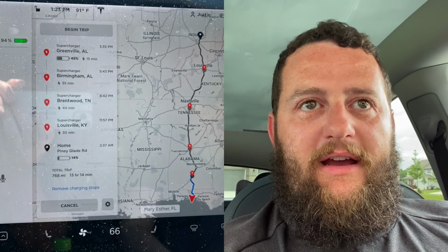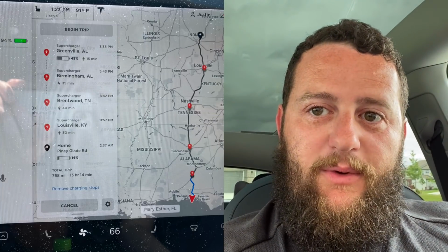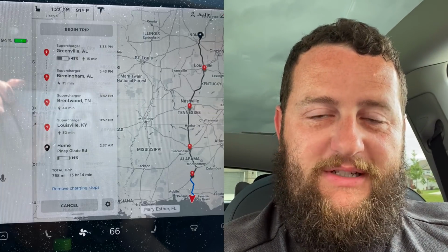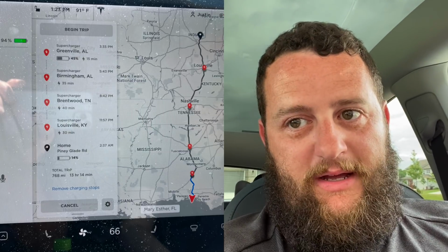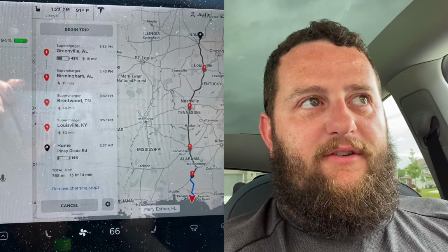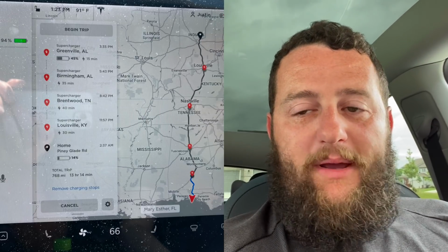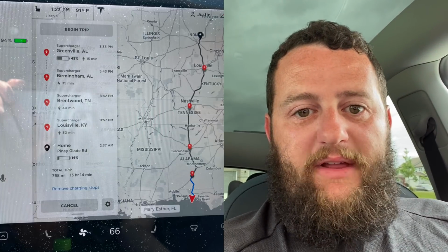So 768 miles to get home. Should be able to do it in 13 hours and 14 minutes. We're leaving with a state of charge of 94%, thanks to the destination charger at the hotel. So that came in clutch. We're leaving with a really full battery and should be able to get there no problem. We'll be able to charge for less time by having more charge now. So that should help.